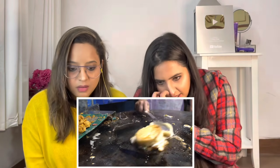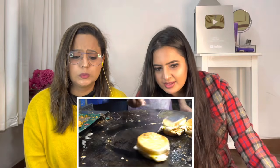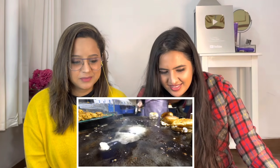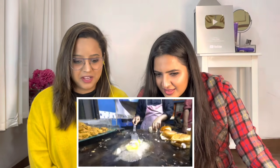We have to eat something called a bun plaster. This is something I've never had before, and it looks amazing. His cooking skills are just remarkable. He scoops some butter onto the hot plate, and that just sizzles away. Then he throws down the egg. He does everything so fluidly, so quickly.